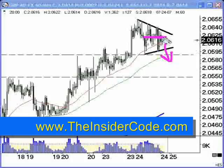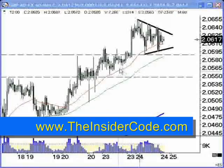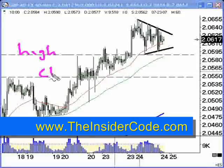To the upside, we might get more of the same. It might be a fast break, maybe not. But here you can see the market is still dealing with the high from last week. Here's the close from last week, two very important prices. And this pennant or triangle is coming in right where it should.